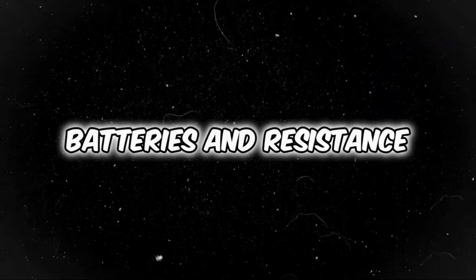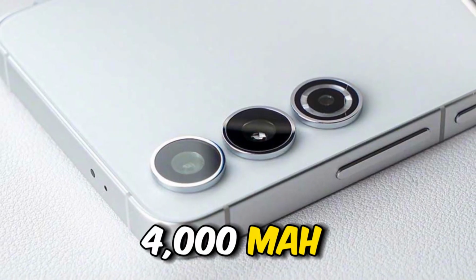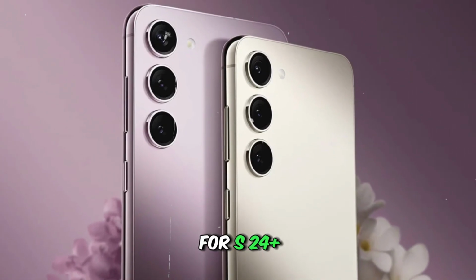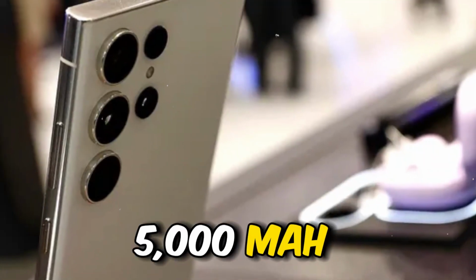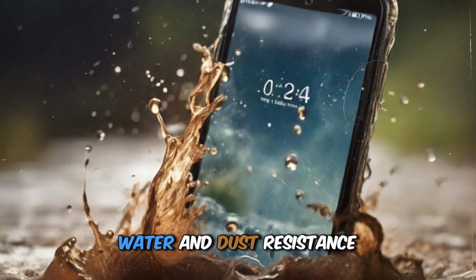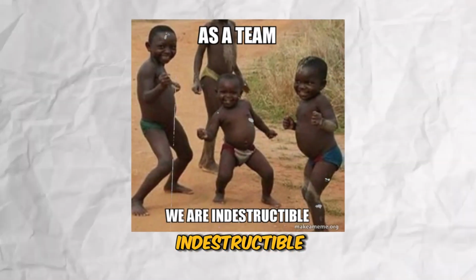Batteries and resistance. Fueling the excitement, we have varying battery capacities. 4000 mAh for S24, 4900 mAh for S24 Plus, and a jaw-dropping 5000 mAh for the Ultra. Plus, they're all equipped with IP68 water and dust resistance. These devices aren't just powerful, they're practically indestructible.